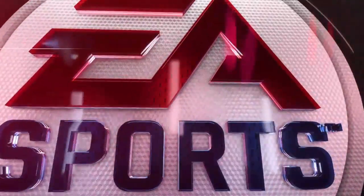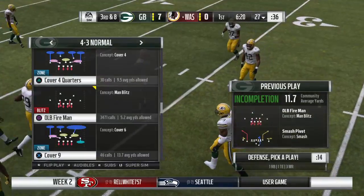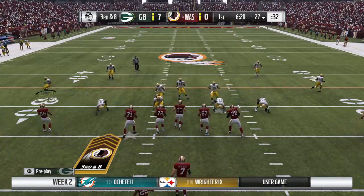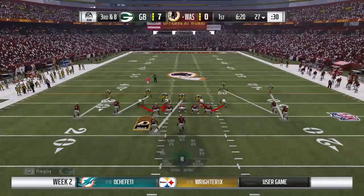Now, meanwhile, here's a 2nd down throw that's knocked away and incomplete. Let's give some credit to the defensive guys on that play. Able to bat that one away. Sure looked like they were trying to hit the corner route.